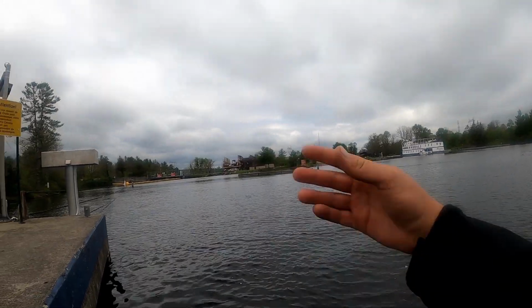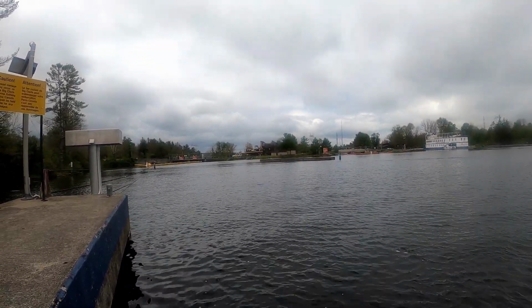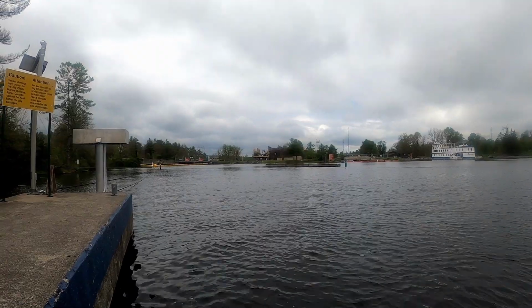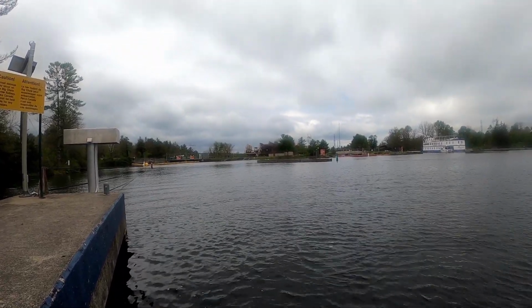But yeah, when this thing comes up, like a railway gate arm closes to block the road, it goes right over the road and drops the boats in here. It's a pretty unique lift lock because it takes all your boats right out of the water, so it's pretty cool. We'll explore it a little more once we're on it.